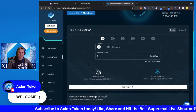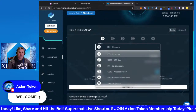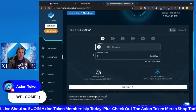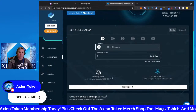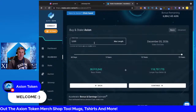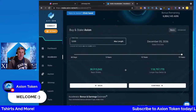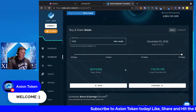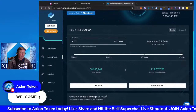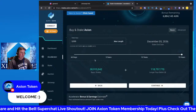The accelerator, just for new people, you can choose anything from Ethereum, USD, DAI, Wrapped Bitcoin, Basic Token, and Shiba to enter at the moment. There's going to be more tokens added, no doubt, in the near term as well. You just put the amount in, and then you put in the period that you want to stake for. So you're buying and staking. If you stake between 60 days and 349 days, you get 7% bonus straight off the bat. Bam! And if you do 350, you get 13.4%, all the way up to 5,555 day stakes, and that's a massive 28.4%. Woohoo! Awesome stuff. That's how easy it is.